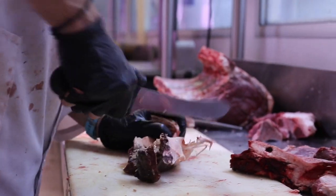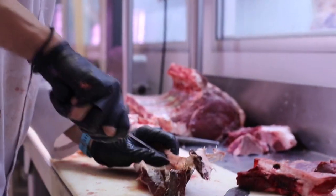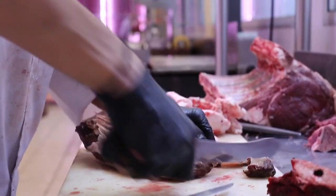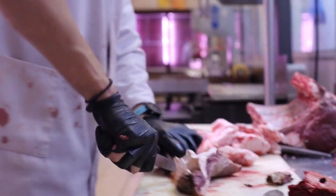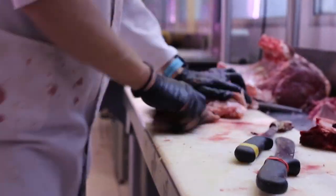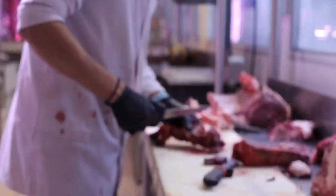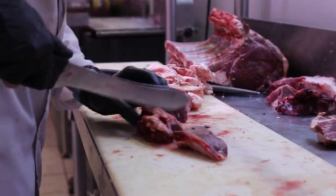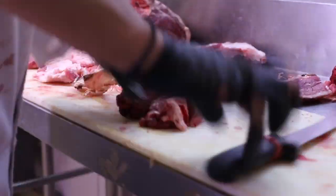We must be very careful when we debone that we get all the bones out. The last thing you want is throwing a bone into your mincer and it goes into your sausage. It gets shattered into a million pieces and every piece of sausage or mince will have a piece of bone in. So it's very important that we take all the bones out.